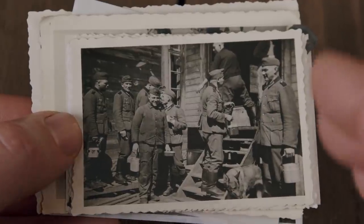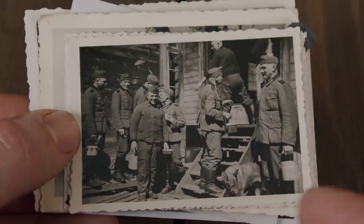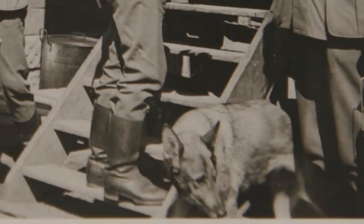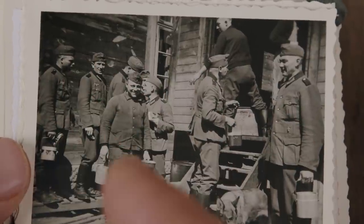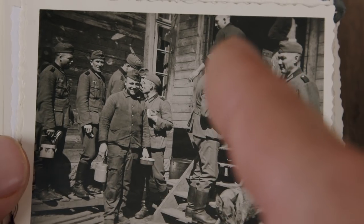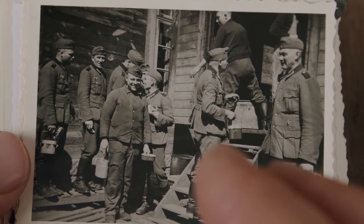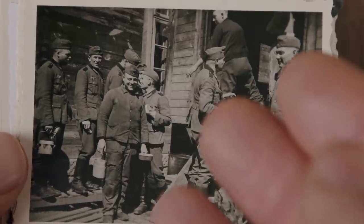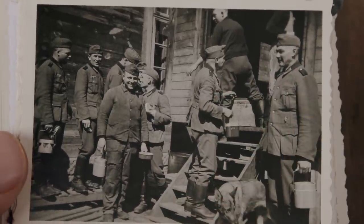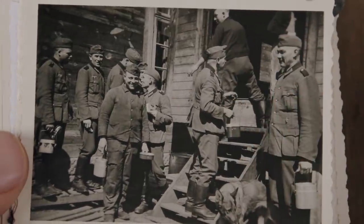So here we have another very sharp and detailed photograph. Just what I like to see. Look at all this detail. What a cute dog. So it looks like we have a group of soldiers here. They're waiting in line to get served food, I guess. Out of this, looks like a house placed on a truck bed. So this must be like a mobile kitchen of some sort. Maybe there's a field kitchen inside this wooden construction.